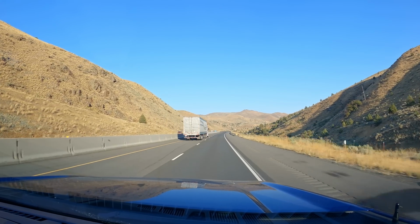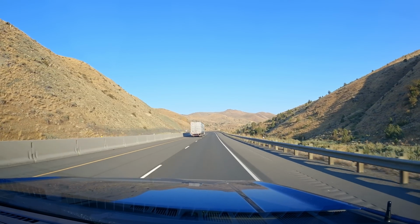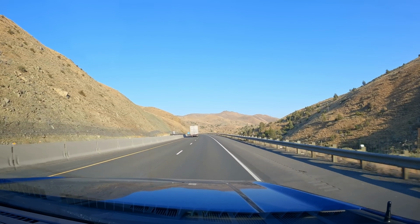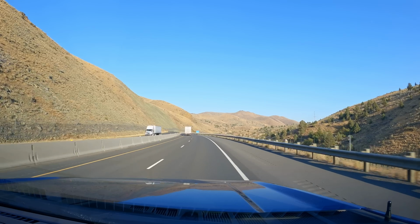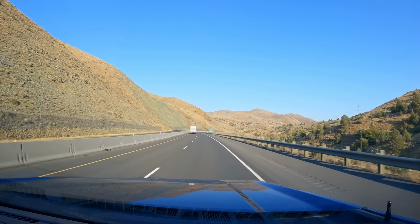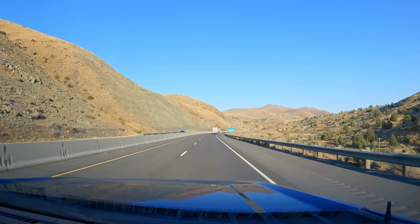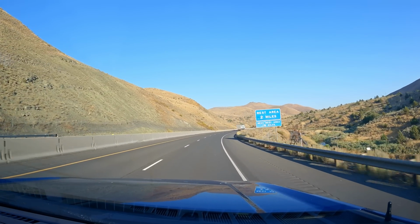We started at, I think, about 600 feet when we left. Now we're just about to hit 3,000 feet. There you go, 3,000 feet just passed. And this particular road here is notorious in the winter for trucks getting stuck. And it's quite a challenge to tow on if you are not used to towing.